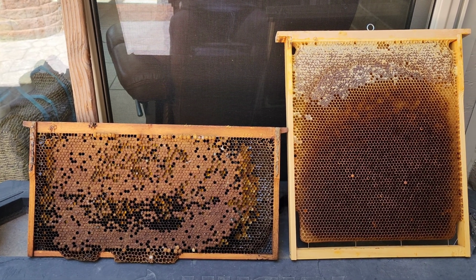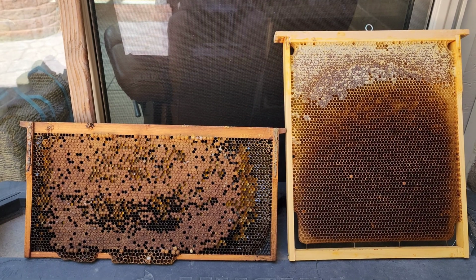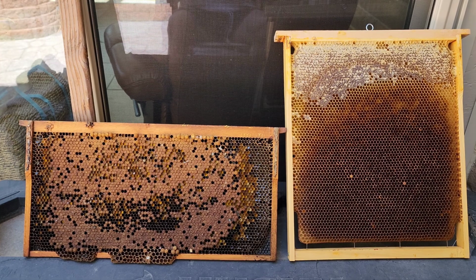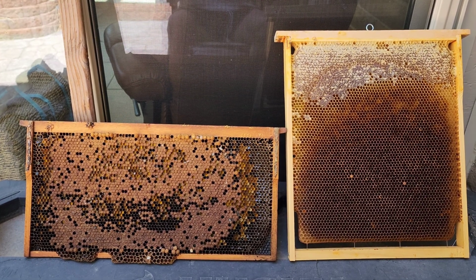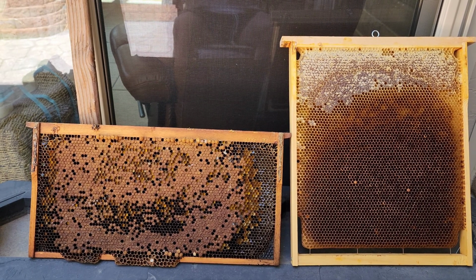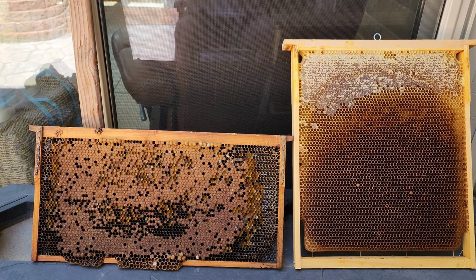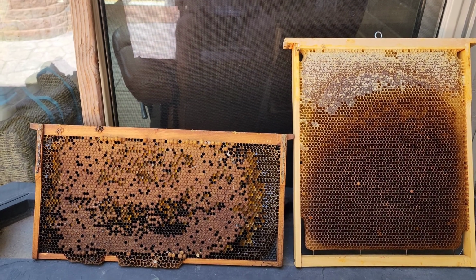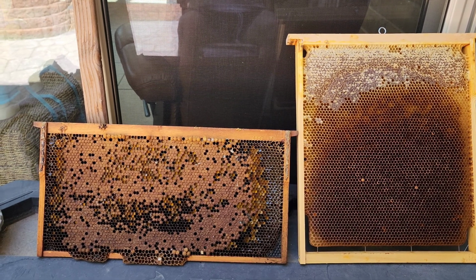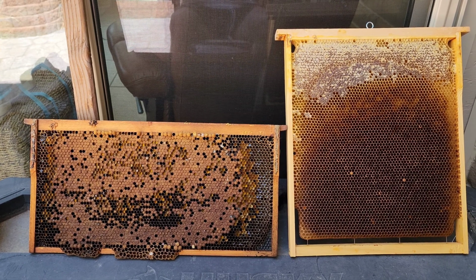And what they're moving into now is a Layens hive, in which I've got frames that in area are 30% larger than the Langstroth frame to the left. But at the same time, there is simply honey stored from last year, as you can see with the capped cells, and all the empty combs. So at the moment they're moving into a place that has no existing brood, but the queen has all kinds of space in which to lay eggs.